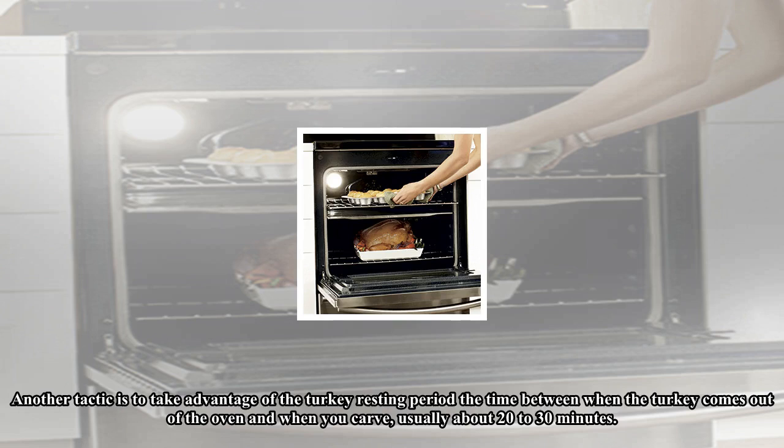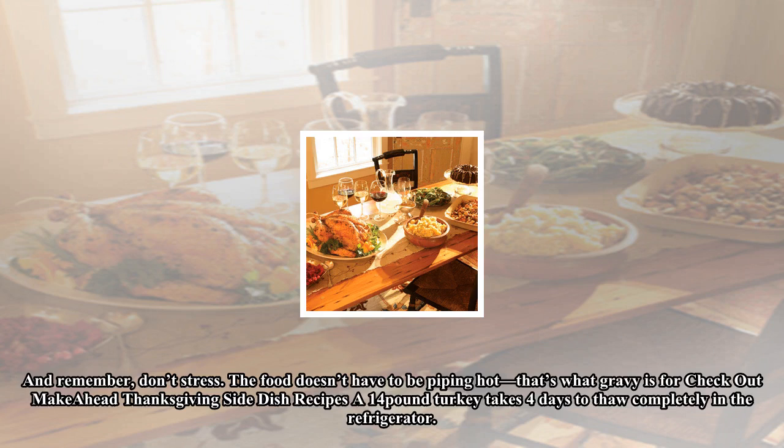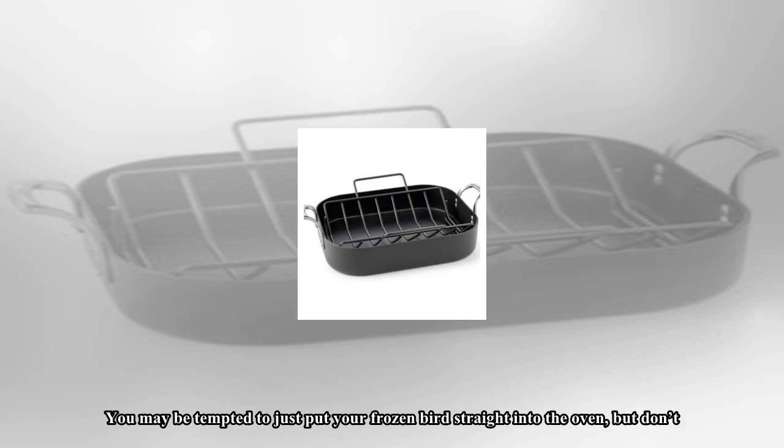Another tactic is to take advantage of the turkey resting period, the time between when the turkey comes out of the oven and when you carve, usually about 20 to 30 minutes. If your side dishes are just sitting around getting cold, tuck them into your toasty turned-off oven while the turkey rests. And remember, don't stress. The food doesn't have to be piping hot. That's what gravy is for. Check out Mackie Head's Thanksgiving side dish recipes.